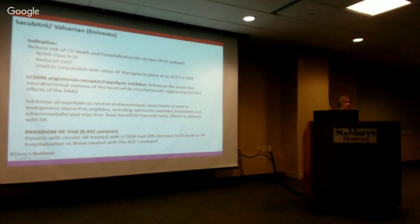And just briefly, in my last couple minutes, I wanted to discuss the new medications that are out on the market for heart failure. The first is Entresto, which is a combination medication. It has valsartan, an angiotensin receptor blocker, as well as a new medication called LCZ-696, which is a neprilysin inhibitor. Basically, the inhibition of the neprilysin causes vasodilation.